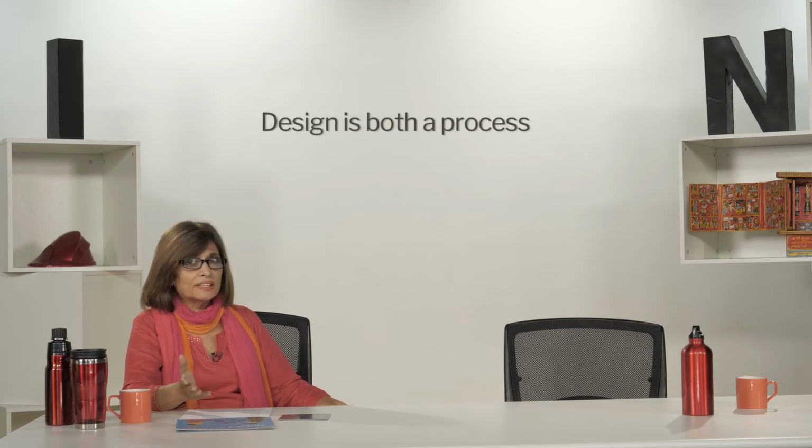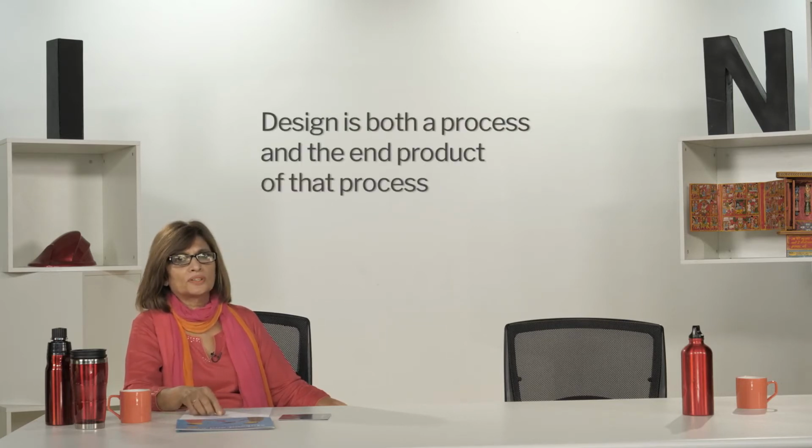क्या बात है। दुनिया को समझाना नहीं चाहिए, उसे समझना चाहिए। Or before we explain things to people, we should try to understand them ourselves. So let's return to understanding design. Design को समझते हैं। Design is both a process and the end product of that process.